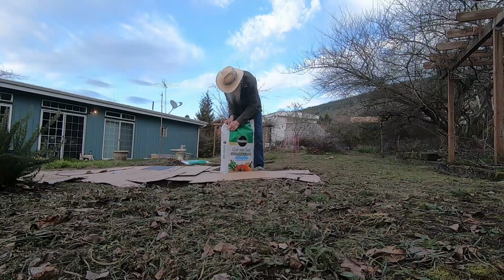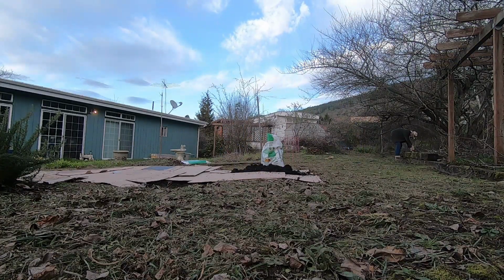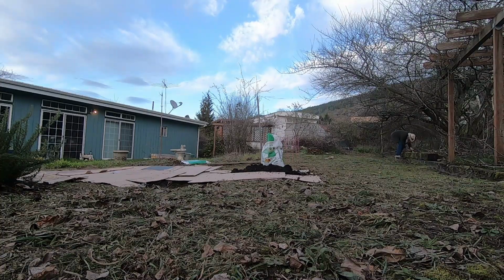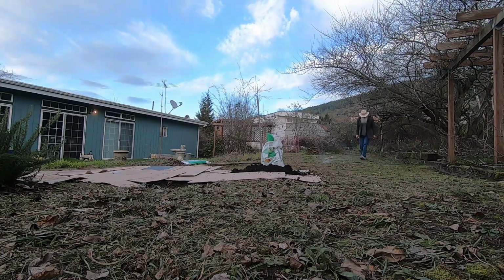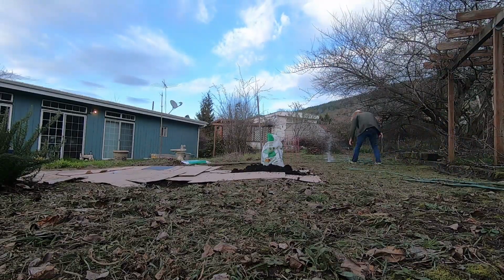The thing about this cardboard method, you've got to make sure you wet it down before you put your topsoil on. Yeah, it looks like I need a new hose.